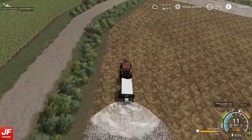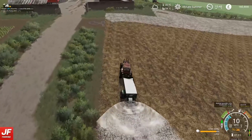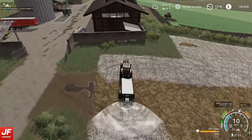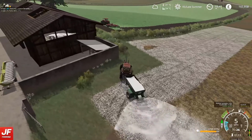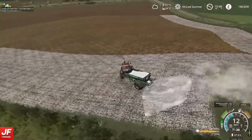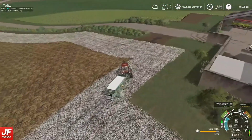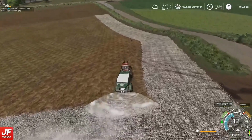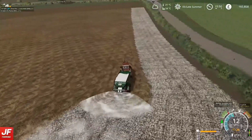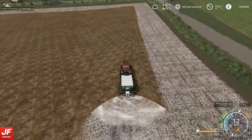So, like I said, I need to get this field done with liming. That worker is cracking on over there very nicely. Which is what I want to see. I want to see him working hard, getting it done, so that we can then get that field seeded. We could probably seed it now, it just wouldn't germinate yet. But we could do it already. Anyway, let's whiz through this field very quickly.